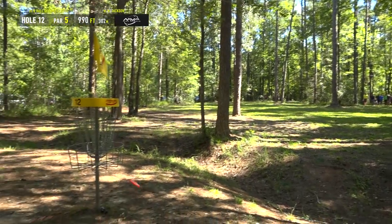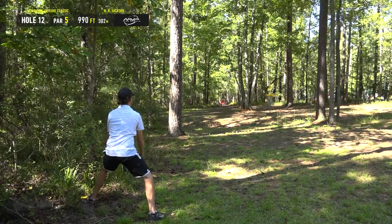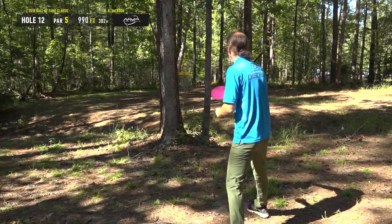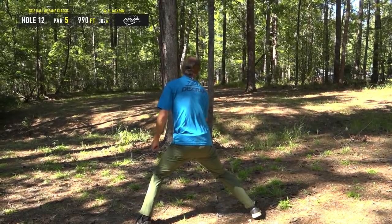Zach throwing the Lucid Deputy, I believe. Just smooth. A little frisbee throw, really. Yeah, that's all it is. A little hyzer flip. Very glidey disc. And Gregg, are you joking? Yes, you are. Thank you. And thank goodness, too, because if he puts that one in, we're all in trouble.